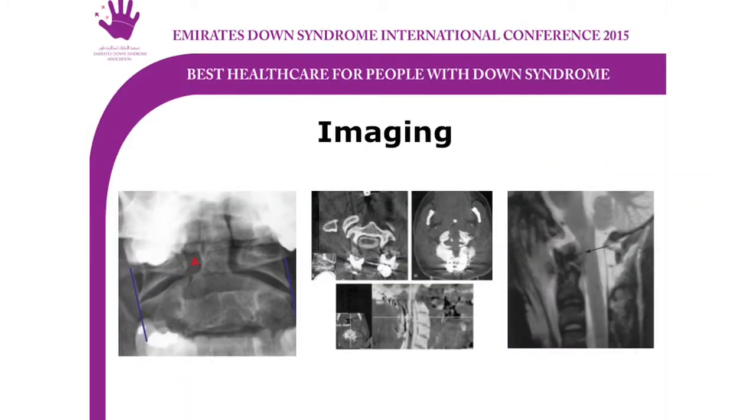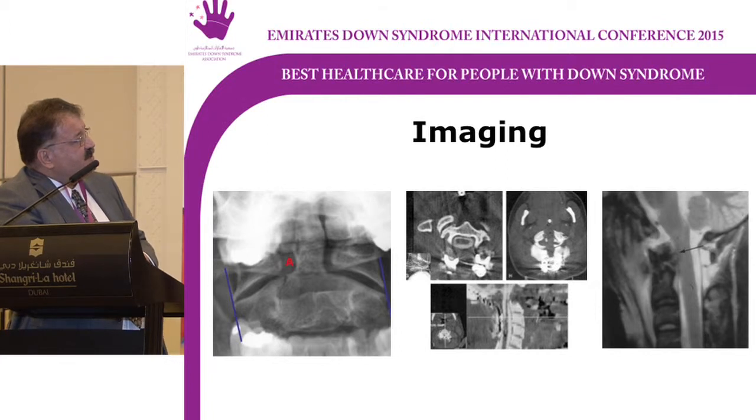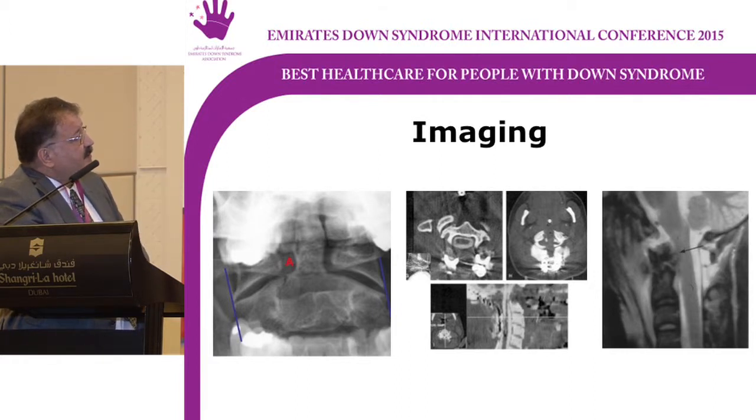So we see here again the X-ray. This is the open mouth view. We can see the axis and the dens here, and this is the atlas. We see the edges here equal, and we see the interval here, which represents the letter A here, is equal. So this is a normal one. We can see in the MRI also here between the dens and the vertebra, the atlas, and we can see here this space, if it is constricted or compressed. And here sometimes we do a CT scan.